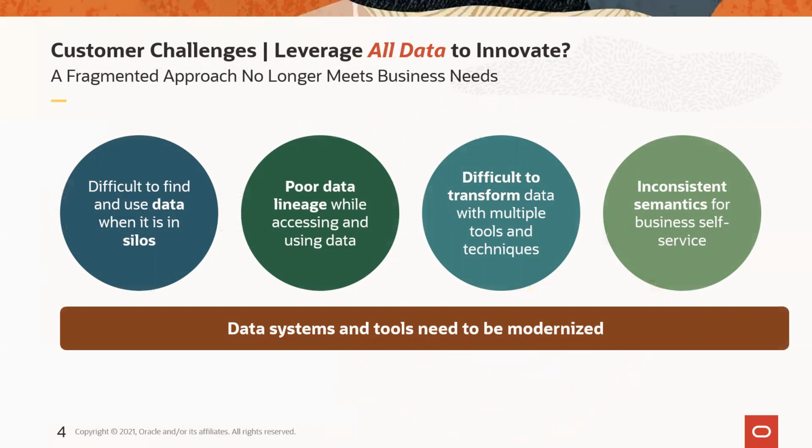In order to leverage any data source, you have to transform that data using the proper tools and techniques so that you can actually gain insight from it. And the more unstructured that data is, the more difficult it is to transform and choose the right tools and techniques. And lastly, inconsistent semantics. Again, the more unstructured that data is, the more inconsistent it is, and it's more difficult for your systems and your tools to be able to capture that data, transform that data, and ultimately analyze that data for better business results. So the end result is all data systems and the tools used to analyze them need to be modernized.